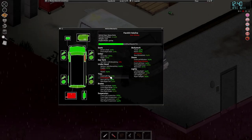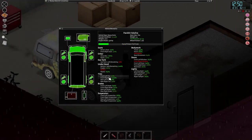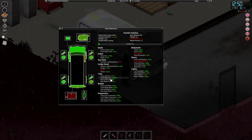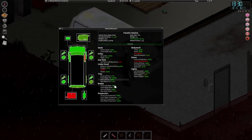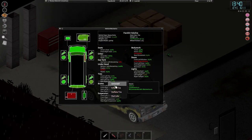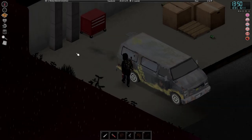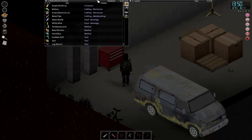So we'll just make sure the rest are pumped up too. So that is a sure way to lose a tire. And don't forget to do that, by the way, either. So you've got to make sure your tires are in one piece. Otherwise, they very, very quickly just explode. So if they're on zero, they will explode. No questions about it.